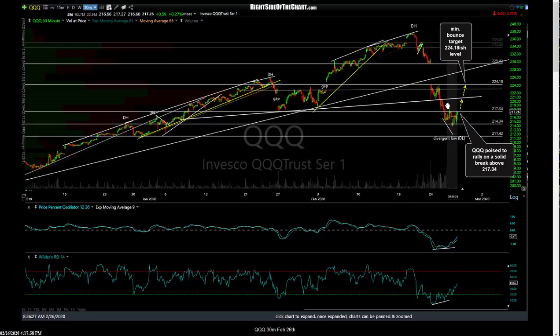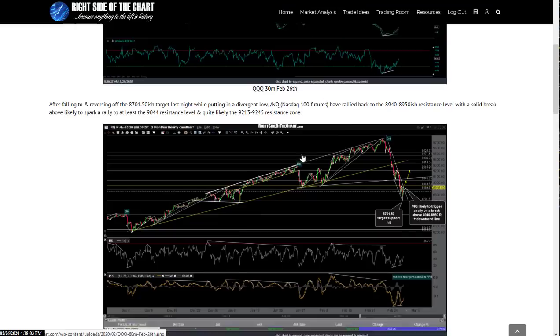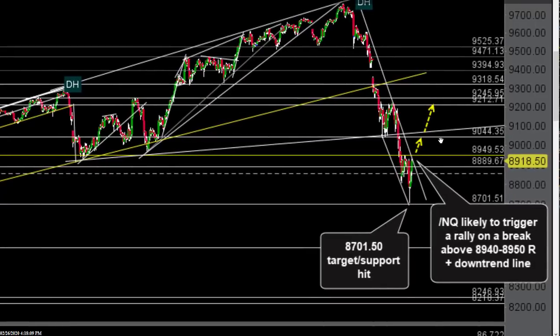I'm going to get to the updated charts here in a second. I just wanted to show you this one from this morning, as well as this one in the futures. We'll zoom in a little bit for you. There was NQ. NQ had to take out this 89.49-ish level right there, triggering a rally that would take us up here to 90.44.35. You have a trend line, and this is just like that QQQ chart, and then ultimately up here again, that's still the target I'm leaning towards.